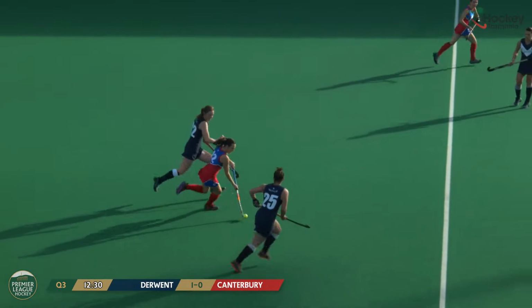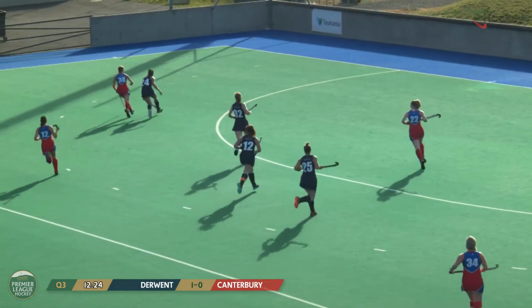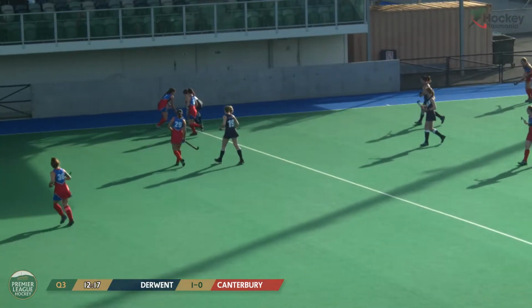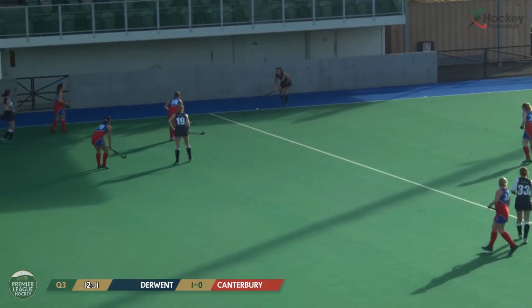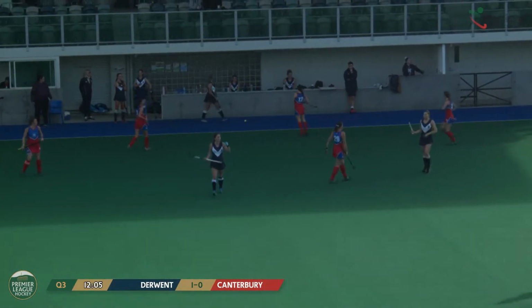Derwent looking dangerous as O'Connor. Straight through the middle. She's got Richardson on her outside. She goes to Munt on the left though. And Featherstone is able to collect. Not sure if that was the right decision, Adam, when you've got Hannah Richardson on your right. No, I thought she could have carried the ball another couple of yards and slipped it through to Hannah Richardson just as she was so she could receive the ball as she hit the circle. And that could have been 1-1.